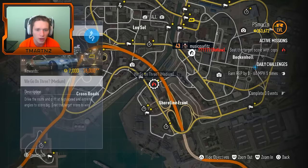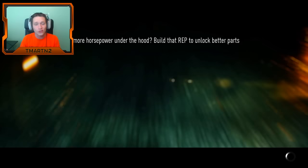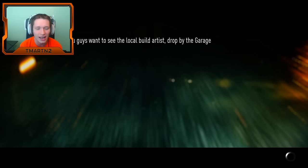All right, here we go. We go on 3. Drive the route and drift at high speed and extreme angles to score big. Beat the target score to win. So this is gonna be a drifting race. We aren't just gonna be driving, we're gonna be trying to drift with cops on our tail. So he's having us get crazier and crazier the further we go. I like this though. This is gonna be fun.